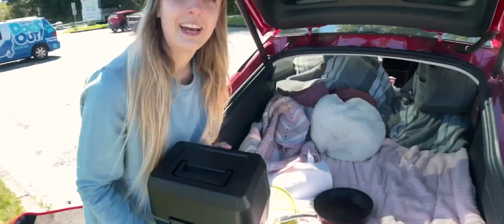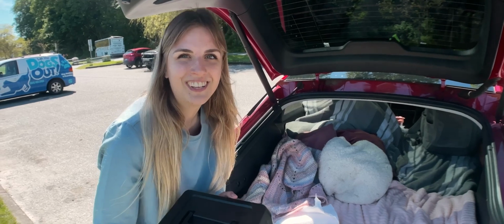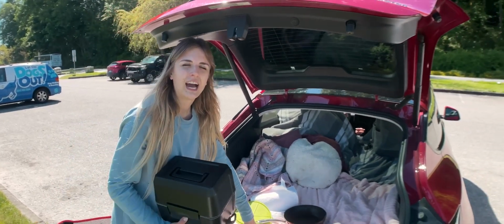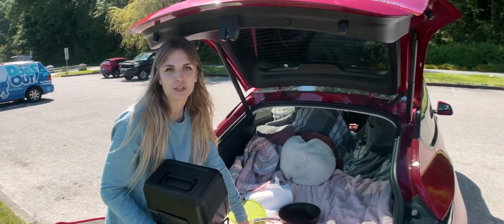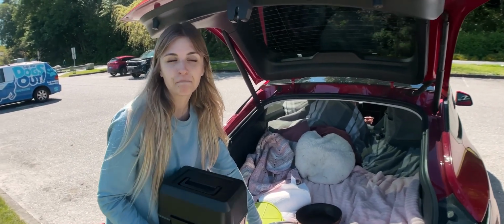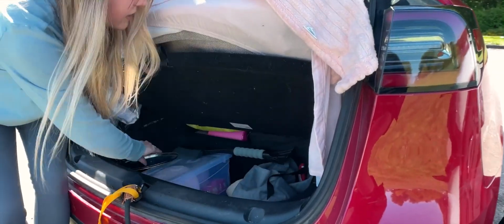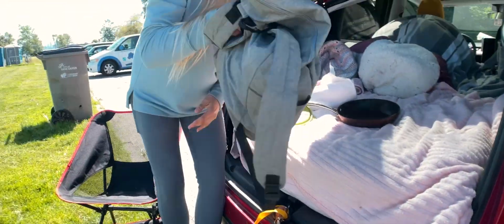But I have tried it and it heated up my soup. So it works. And it didn't take that long. I think it was about 15 minutes. I went from a supercharger to a camp spot. So nothing crazy. All right, also in here, my figure skates.